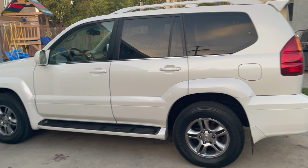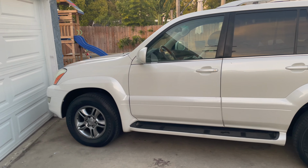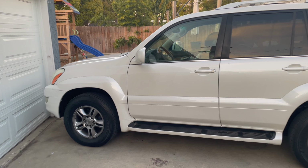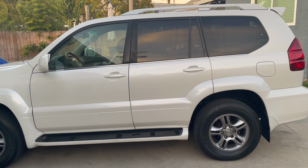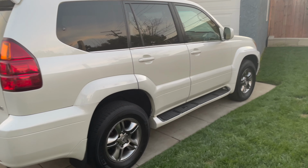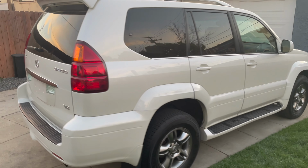And I landed on this 2005 Lexus GX. Got it in Blizzard White, one of my favorite colors in this car. And I landed on the GX because it's something that I always like the look of. The GX for me ticked a lot of boxes. It's got 3 rows, big SUV. It's got a lot of capability.